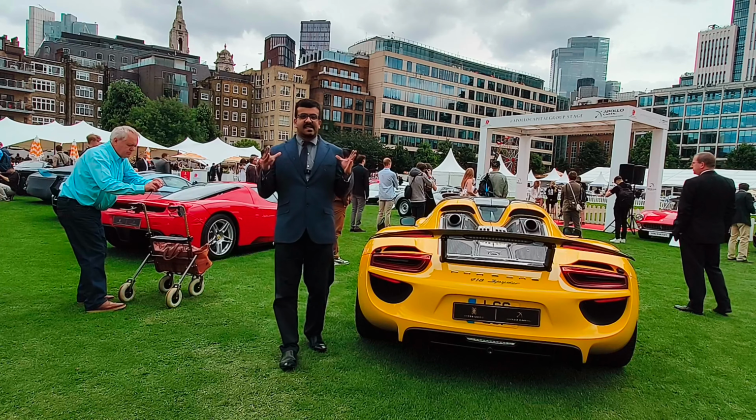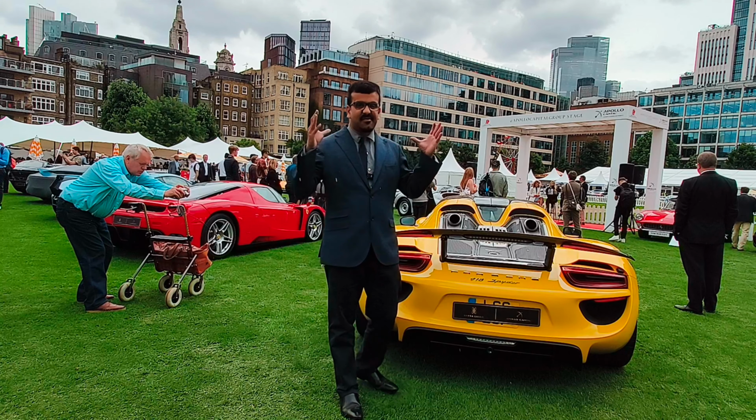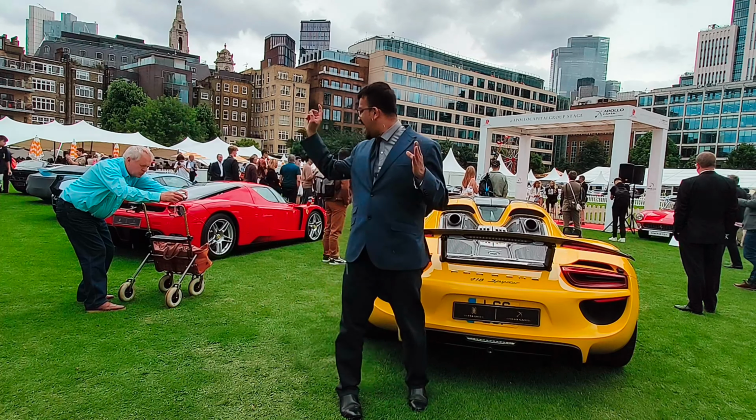And the Porsche 918, two of the best cars here at Concours d'Elegance. This one really looks nice with the yellow paint set, and you've got the Ferrari Enzo over there. That's my favorite car of all time. Really nice to see them here at Concours d'Elegance.